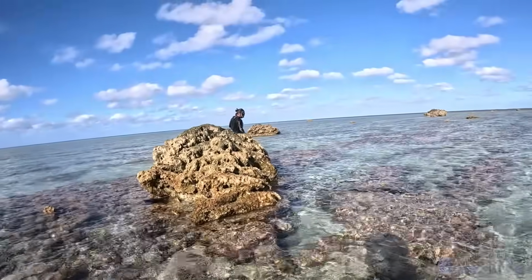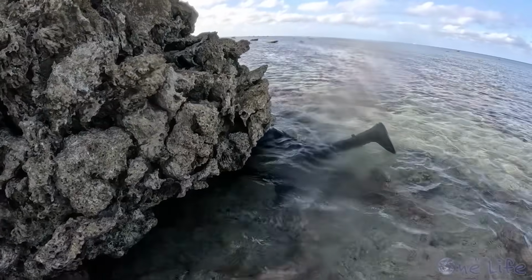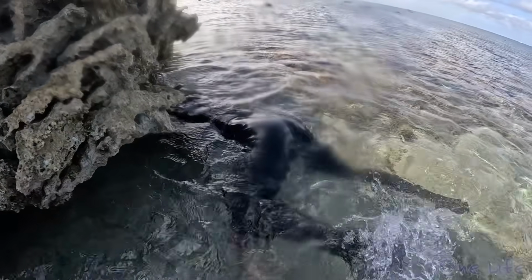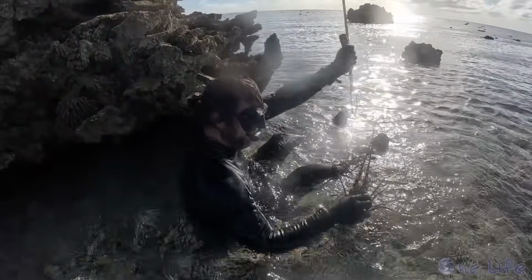These guys were a little smaller, so we let them be. Gary made sure to check every nook and cranny underneath these giant rocks, sometimes crawling under up to his waist. We managed to secure our dinner, a lobster for each of us. You just pulled that one out with your arm.